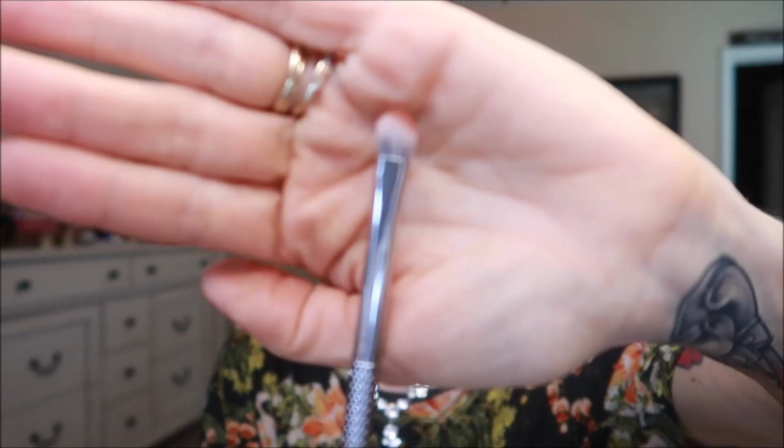And I'm using my motor brush, and this is the small shader brush, which is this one right here. I love these brushes. I really do. And I'm just gonna go right in my crease. And like I said, I have one, but it just gets hidden because of my hood that I have there. And I'm really a little bit deep set and a little bit of hood, all kind of combined. But I've been trying to use my crease more, and trying to smoke it up a little bit.